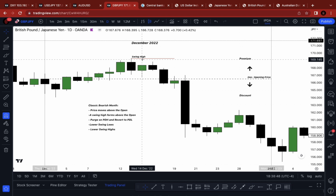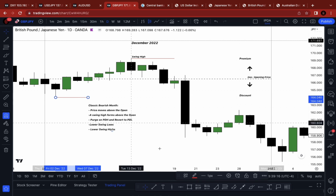Swing high. There's a purge on the previous daily high and a revert back to sell side instantly. You can see here, the third candle actually takes out the middle candle's low. I like that. Purge on previous daily high with this candle, revert back down on sell side liquidity here. And you can see price continues going lower. We also see there are lower swing lows forming. So if you're going to mark off some swing lows, let's see here. There's a swing low that forms here.